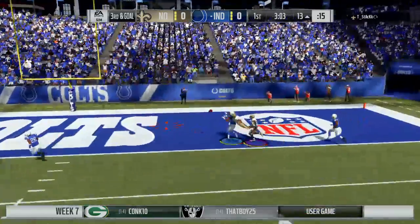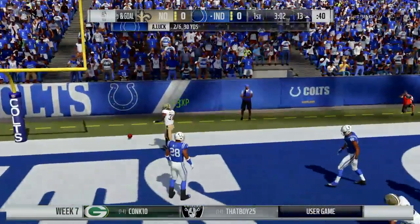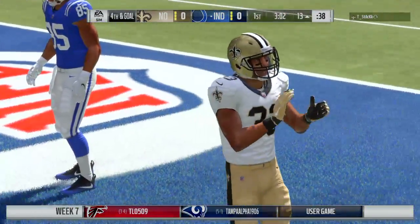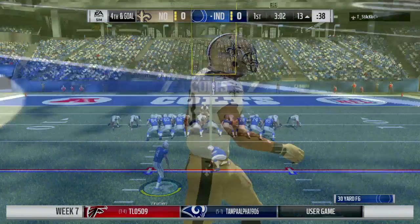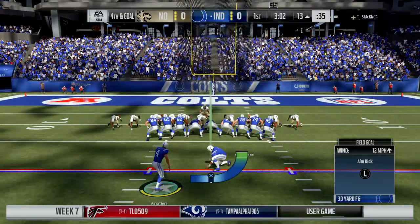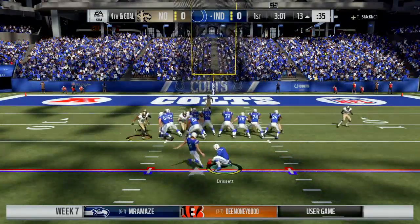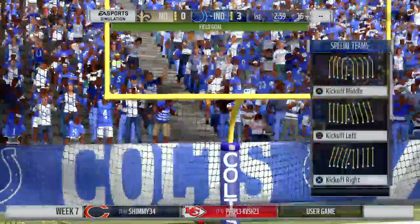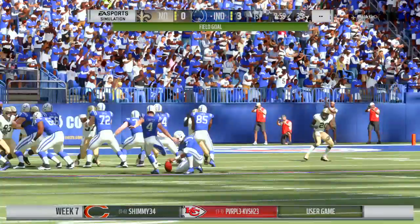Now Luck on 3rd and goal. He dropped it. Couldn't hang on in the end zone. So no 6 points, incomplete. That's a good job there creating the contact to force the incompletion. And now, since it's fourth down, that should set up a field goal situation. And a nice sigh of relief defensively to be able to hold them to 3.